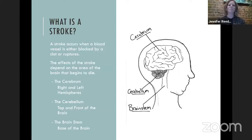As I drew this little picture here for all of you, you can see that the effects of the stroke depend on the area of the brain that begins to die, whether that's in the cerebrum, the cerebellum, or the brain stem. For instance, the cerebrum controls movement, sensation, speech, thinking, reasoning, memory, vision, and emotion. So that's what's going to be affected if the stroke occurs in the cerebrum.